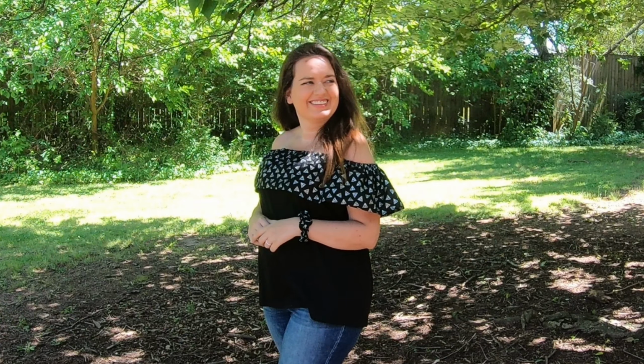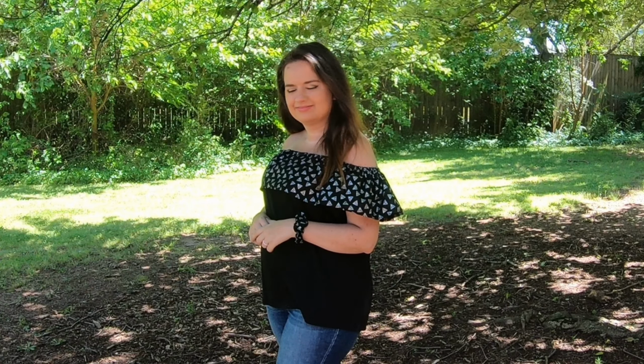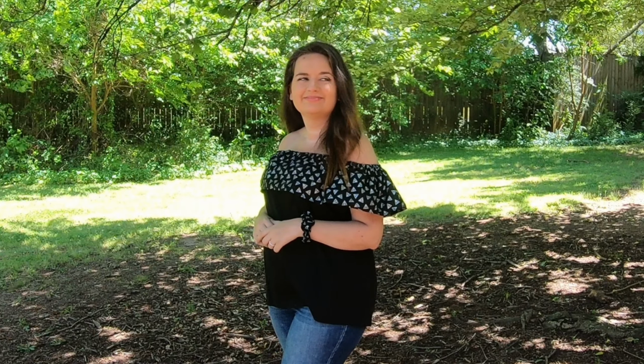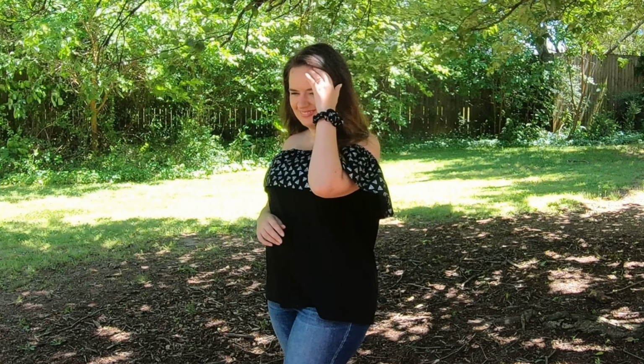Here's just a slightly more close-up so you can see a little better the print on it. I also made a hair scrunchie to match with some of the scraps. I still got a little bit of work I need to do on this top because after seeing this video I'm realizing that it's a little too loose in the back and I really need to tighten up the elastic some.